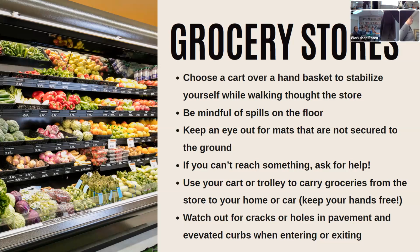Also, keep an eye out for mats that are not secured to the ground. A lot of produce departments have mats on the floor, and a lot of the times they get bunched up really easily. So really keep an eye out for that. Usually they're in the produce section, so that's one area you really need to look out. If you can't reach something, ask for help. The workers are more than happy, well, they should be more than happy to help.